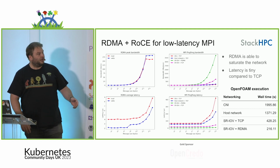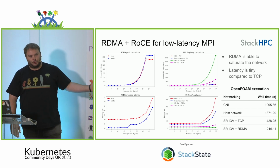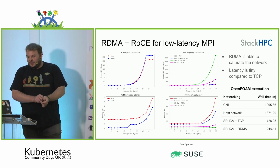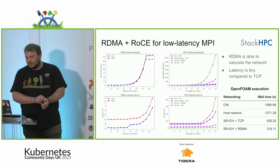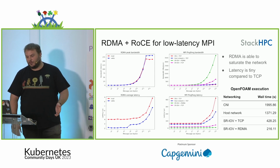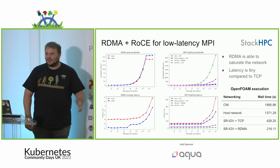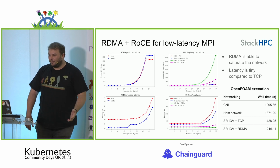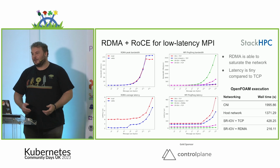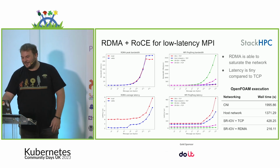And then we also wanted to look at how this translates into a real-world MPI application. So we ran the OpenFOAM benchmark, and we measured the wall time. With the CNI, it's pretty slow. With MPI in TCP mode on the SRIOV network, it's pretty good, actually, but it's still twice as good with RDMA. So this is telling you, if you've got an MPI application that's sending lots of MPI messages, you want to be using RDMA. This is important stuff for HPC, at least.